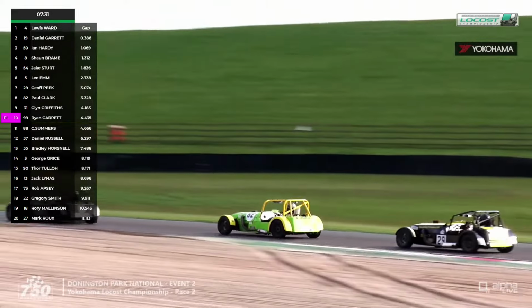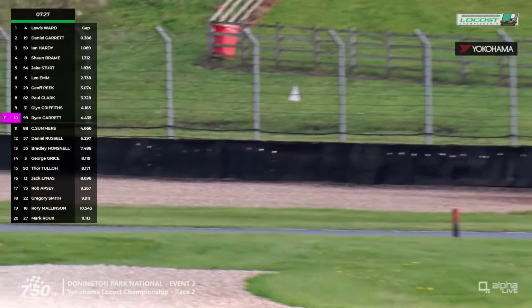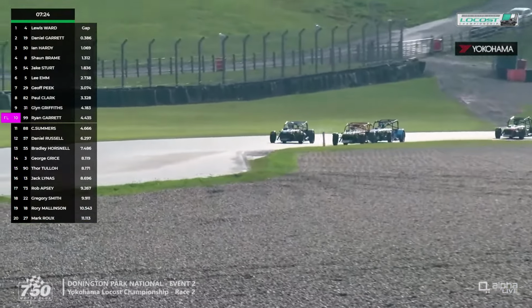There's a car that's stopped just past our commentary box. It's Glenn Boyer again, who's clearly got some difficulty. He's now trying to reverse down the pit lane exit. He's out of the race.